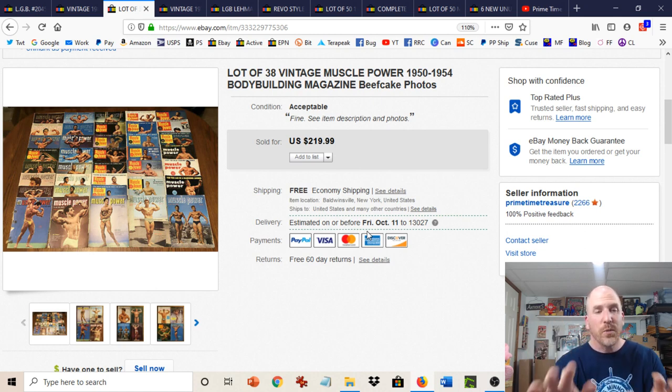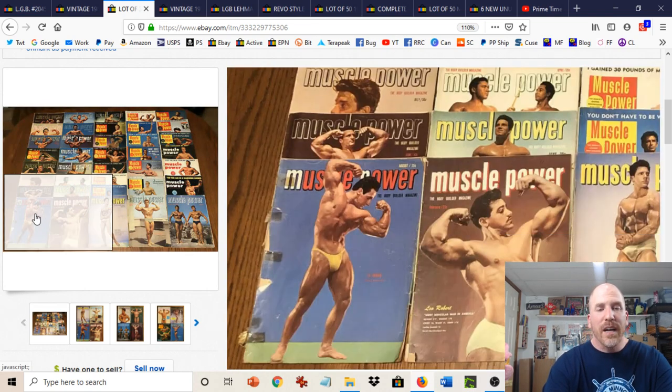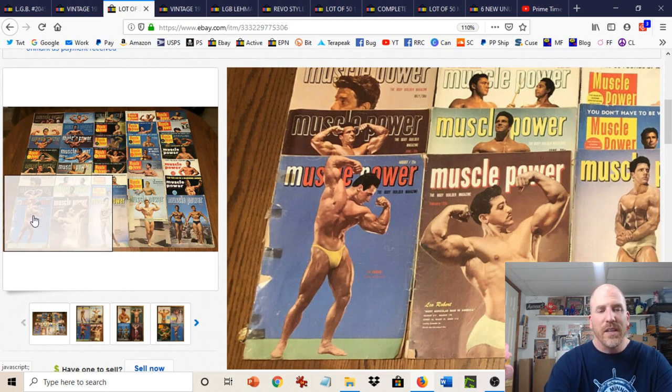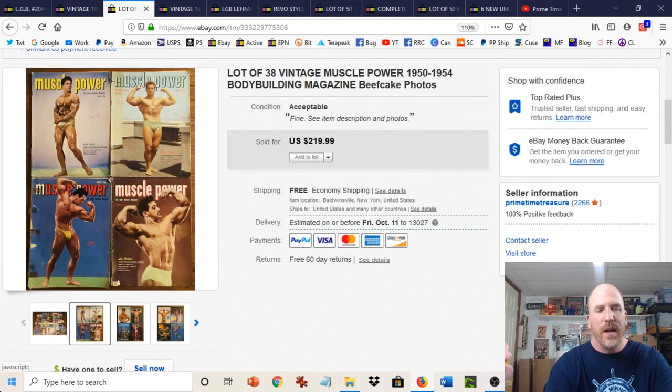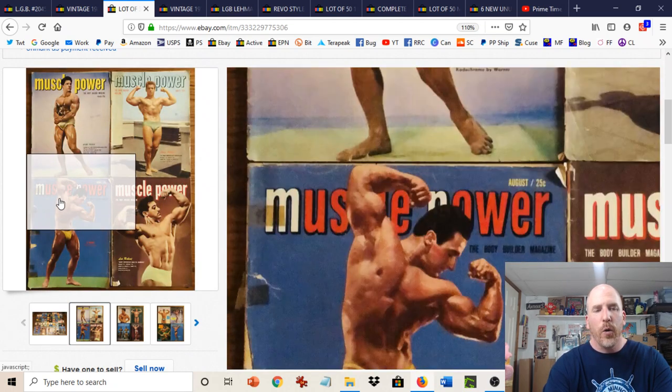This is the actual sale price. And these are damaged, by the way. They sold for $220 at a garage sale. So look at this one to the left. It's all ripped and everything. I'll even zoom in a little bit more on a close-up. So I think that's one of the key points I hope people get out of this video.